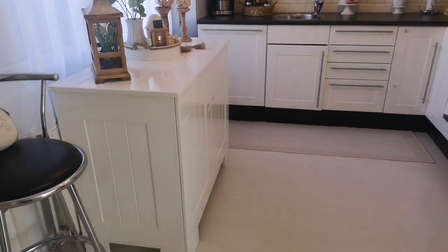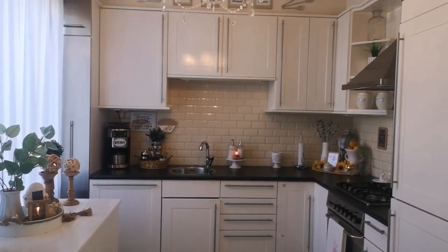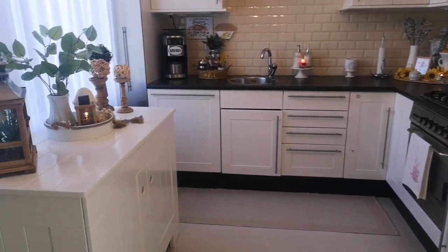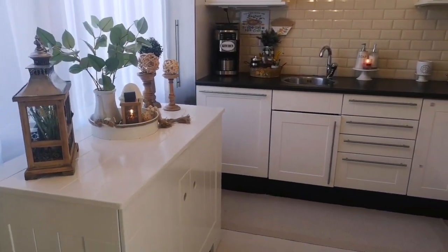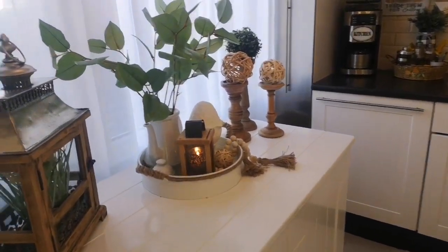This is the end result. I love it when my kitchen is all fresh and clean. And I have a few scented candles burning that gives an extra fresh smell. Let me just show you around really quick.